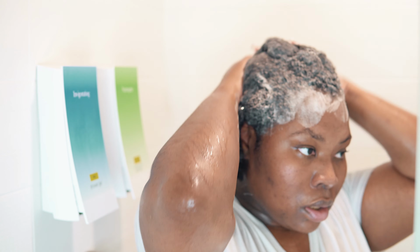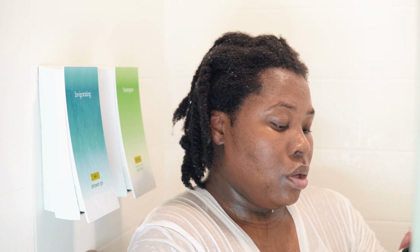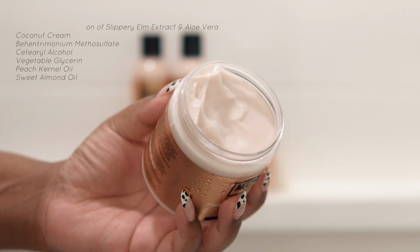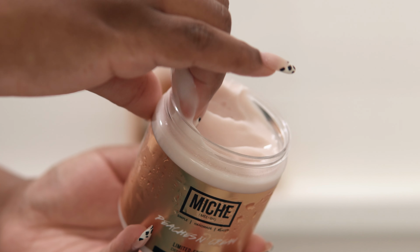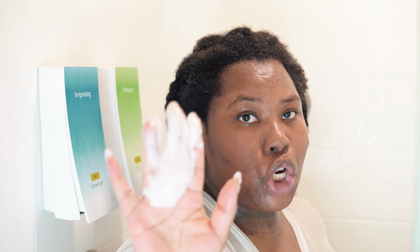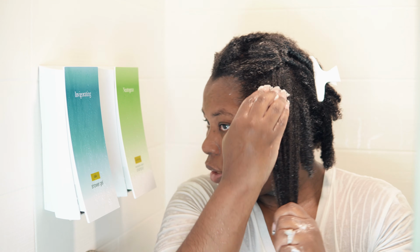Moving on to the deep conditioner. I know this is a banger anyway, just because, like I said, this is the third time coming out with this, so I'm pretty sure it's gonna be good. Pretty good. It's very thick, okay? We like taking large lump sums, okay? It's kind of just like absorbing already. I'm gonna apply more of the deep conditioner.